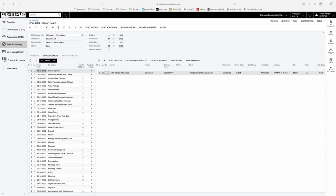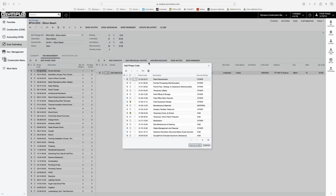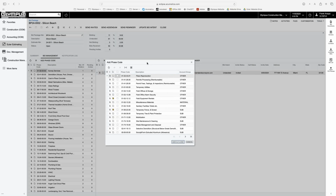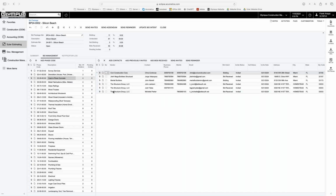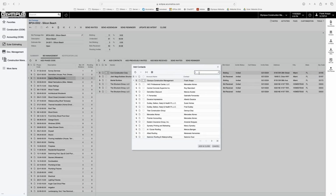Using this button right here, you're gonna have the ability to select from your existing estimate the phase codes you want bidders to price. And once you add those phase codes, you're gonna start adding contacts to these phase codes. It was very tricky when we were using other systems to add contacts. New people in the organization were lost because they didn't know the contractors that applied to a specific trade. So we came up with a workaround to do that. Very intelligent, by the way. So basically, first of all, we have the ability to find any contractor.